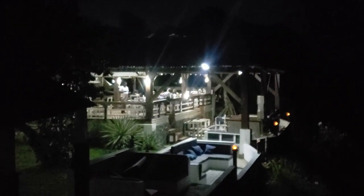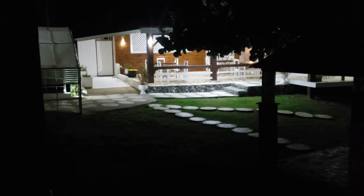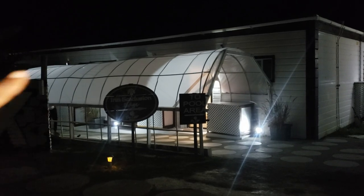So guys, I'm on the balcony now. I can hardly see, the place is so dark, but from where my room is I can see the restaurant, and as you can see, persons are dining, and that's the check-in area there. So guys, this is the property at night. So around that section is where our room is, and also where the check-in area is.